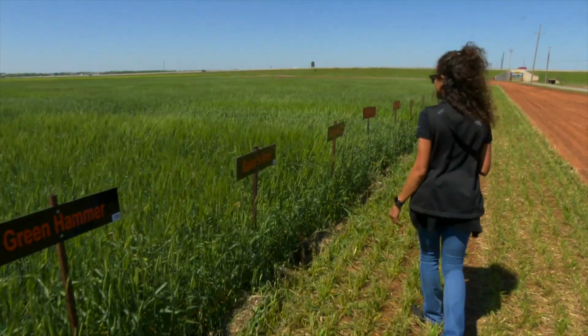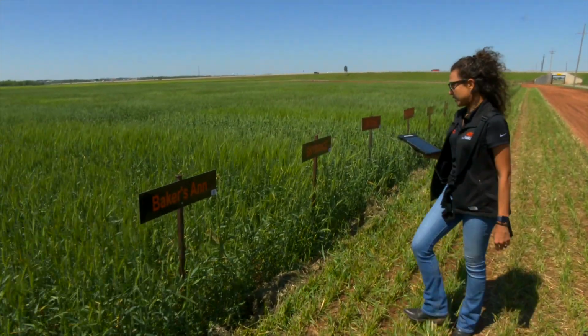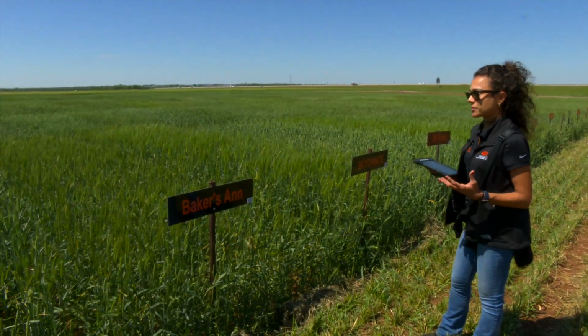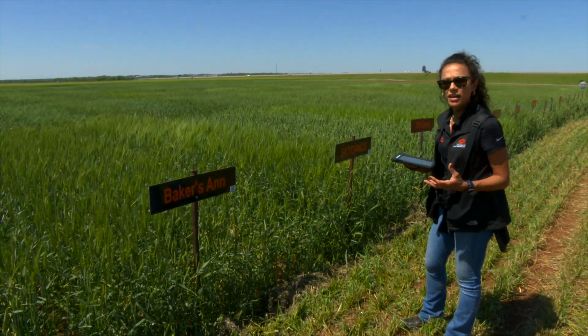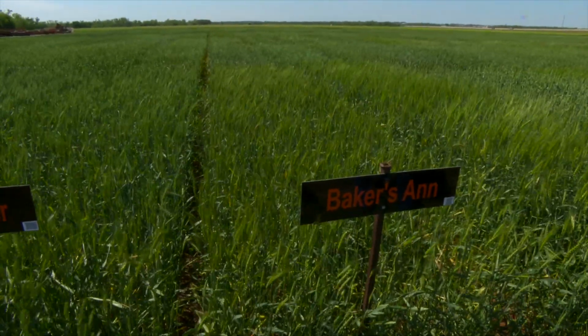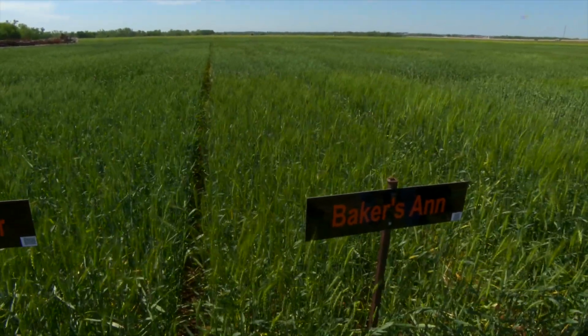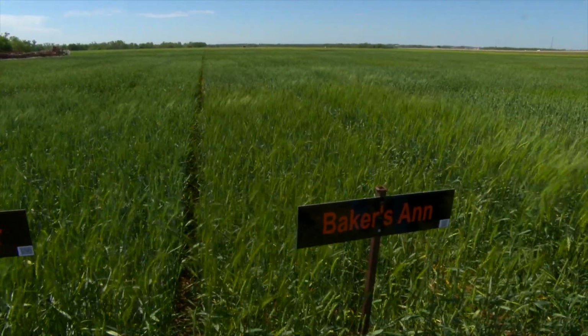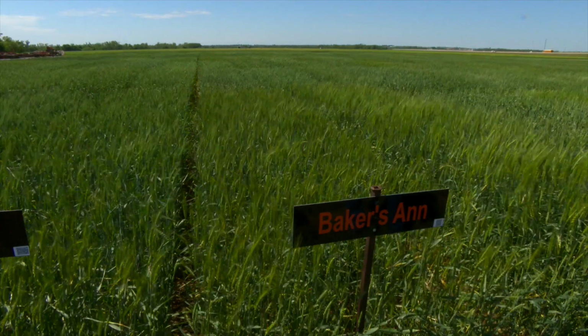Here, Baker's Ink, also from OSU, is a variety that, as the name says, has great baking and milling quality. It also has good yield potential, excellent dough strength, and resistance to stripe rust, is tolerant to acid soils, and has good standability.